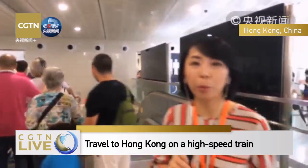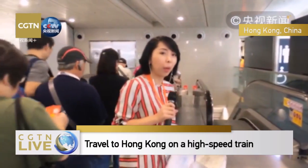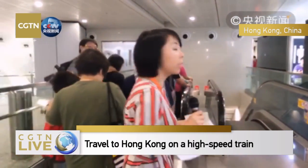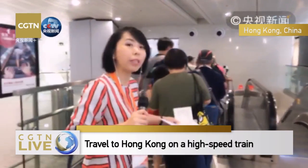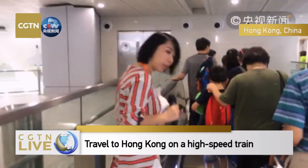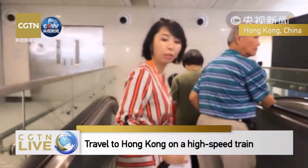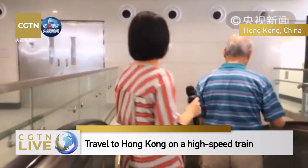From the design of the high-speed railway station in West Kowloon, you can see it's very friendly to the visitors and passengers. You will never get lost here because all the signals are very clear and you have the board of communication for you to see the information.